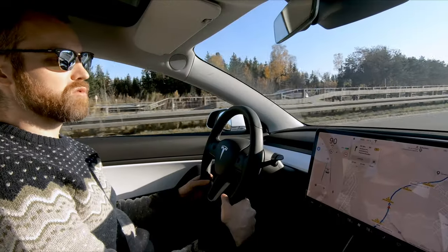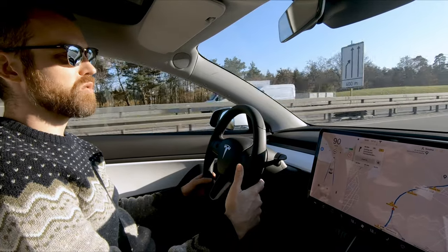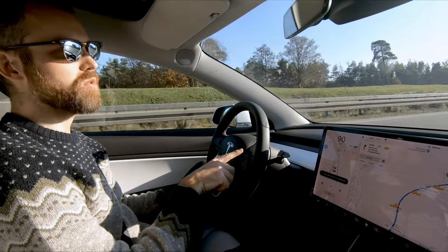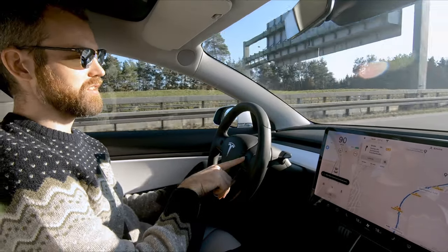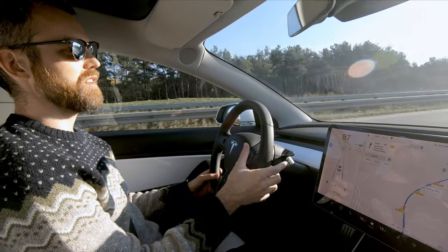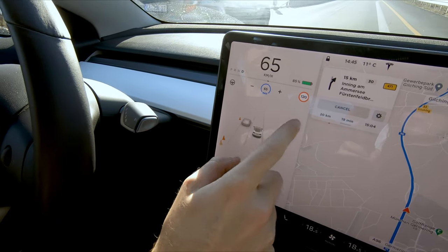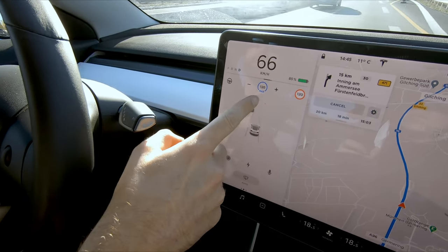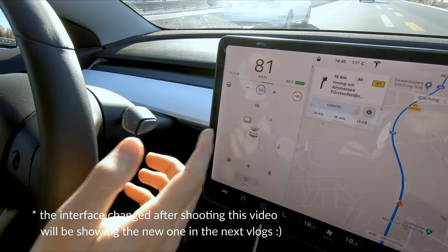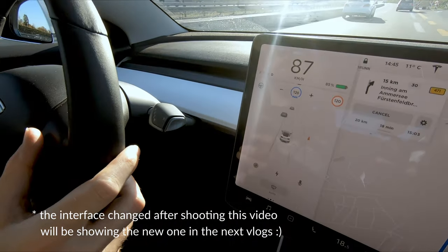Of course, while on autopilot, you can set your speed in different ways. So one way is to use the right wheel on the steering wheel, so this little selector. You can turn it down and it slows the car. Another way to change the speed is to tap this and the car automatically sets the speed to the speed limit that is shown, which is also quite handy.